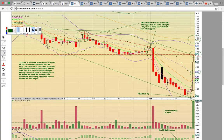If you look at the past two previous closes above the middle Bollinger Band, after trading below, it closed above and it failed to hold that level and pulled back. Closed above the middle Bollinger Band end of July, failed to hold that level. Closed another day above, but then it failed to hold at the start of August and it pulled back for the long downtrend. So we are keeping an eye out for a bullish change in trend, but if history repeats, WAC is going to have a hard time turning the middle Bollinger Band into support.